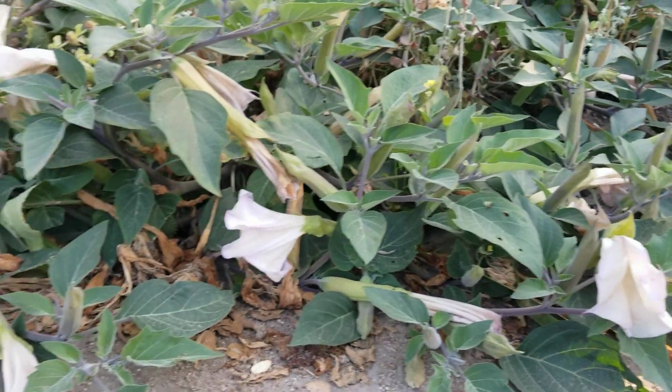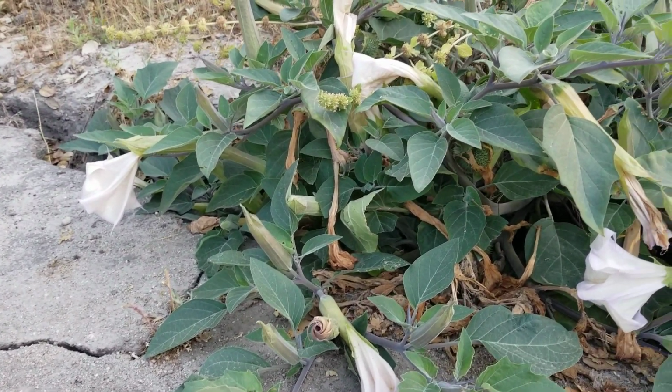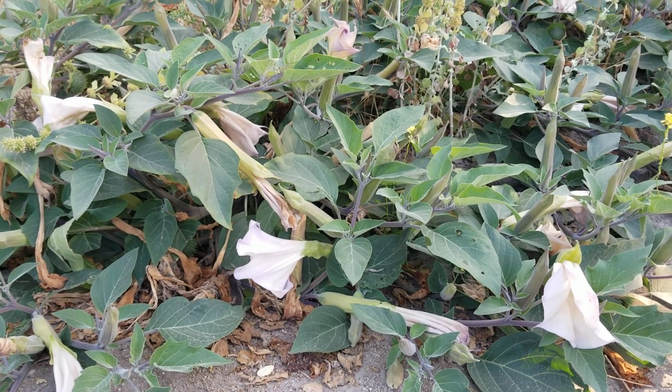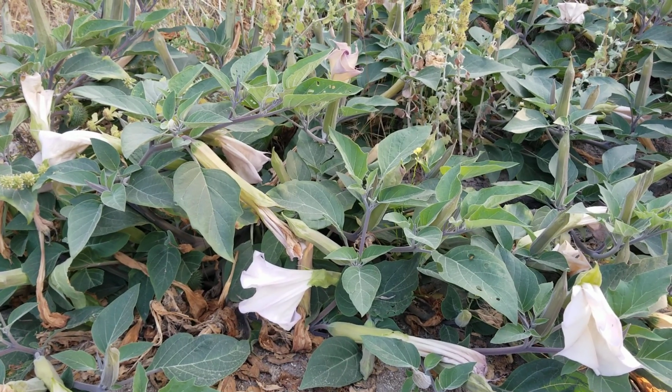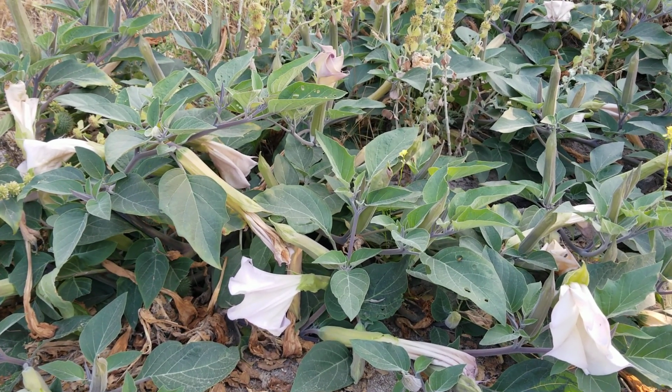So the genus name of this plant is Datura, which comes from the Hindi word for plant. This is noteworthy because most botanical names are derived from Latin or Greek. But the origins of the name are contested. Some sources say that the origins of the plant are Mexico, and some say India.